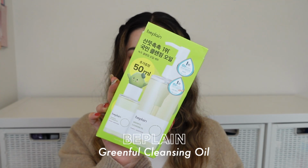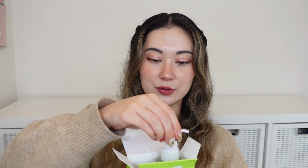So I will definitely be testing these out. The other product I got from beplain is their Greenful Cleansing Oil. Once again, it has an extra little freebie with it. It comes with the 200 ml size, which is the full size. Ooh, this oil looks so nice and lightweight. Again, it does come with a smaller size, 50 mls.